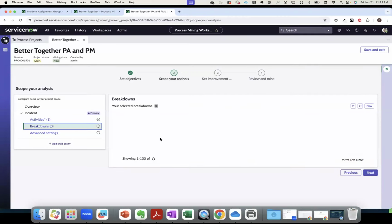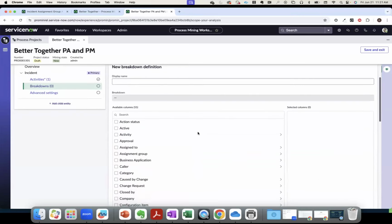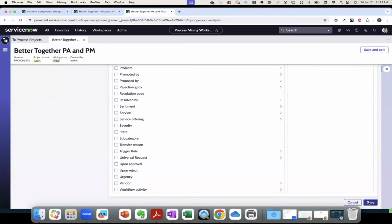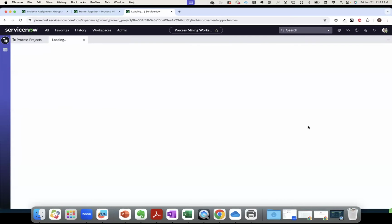And then, of course, you're going to want to have something called breakdowns to slice and dice your process map by category, by assignment group, by channel, by priority. You can have up to 10 of these breakdowns per project. I'm just going to add one in the interest of time here and click the next button.